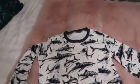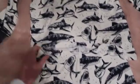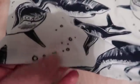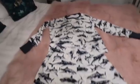Right, Bronte's shark PJs are finished. I have had a bit of a nightmare with my cover stitch. Ended up just doing a 2-thread cover stitch rather than 3, because I think I'd got the wrong needle in and it was just chewing everything up. But anyway, I'm really happy with them. They're absolutely fab, and I think she'll love them.